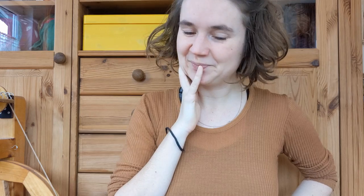So the pullover sits maybe 10 centimeters, around about 3 or 4 inches, above my hip bone. I do this to practice my English, yes. My hip bone. I can tell you the word in Latin, but I don't think it is useful.